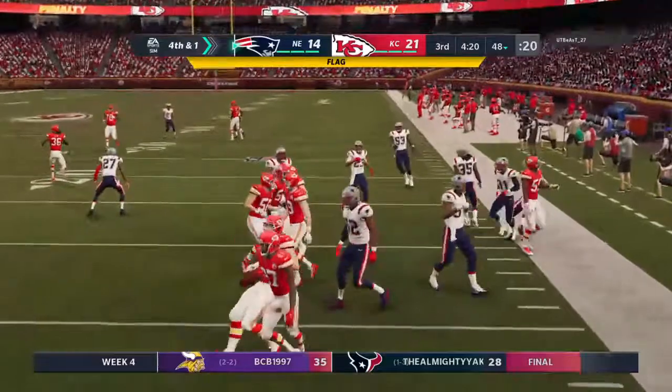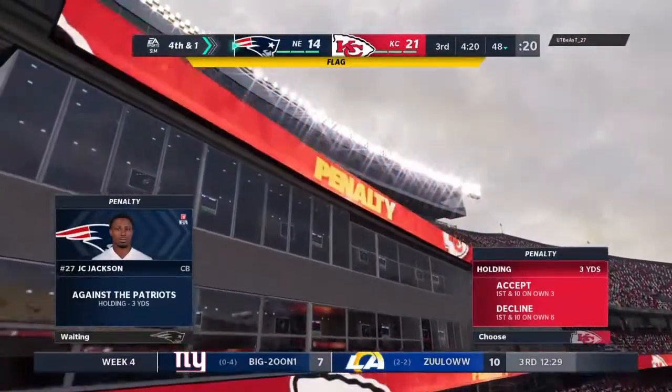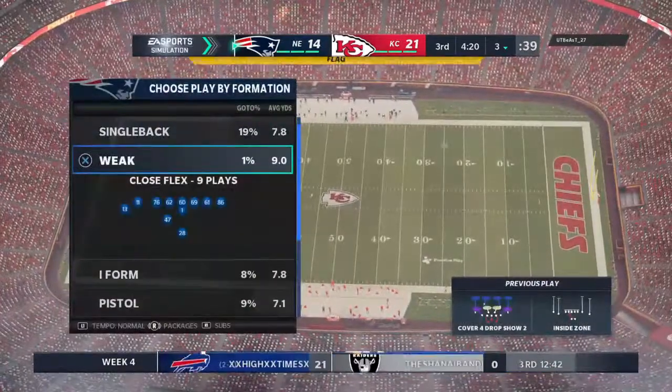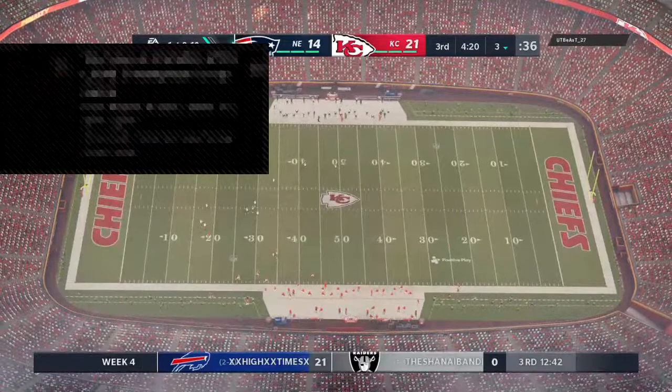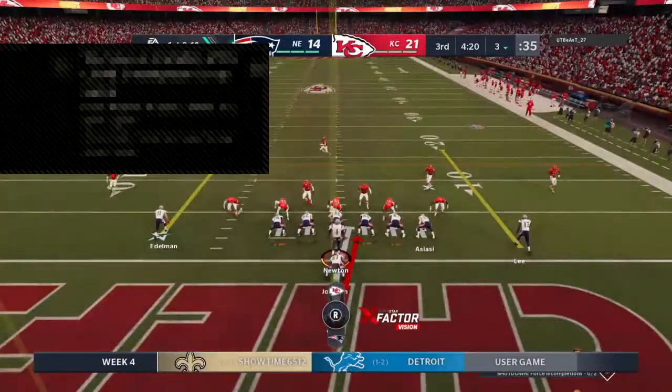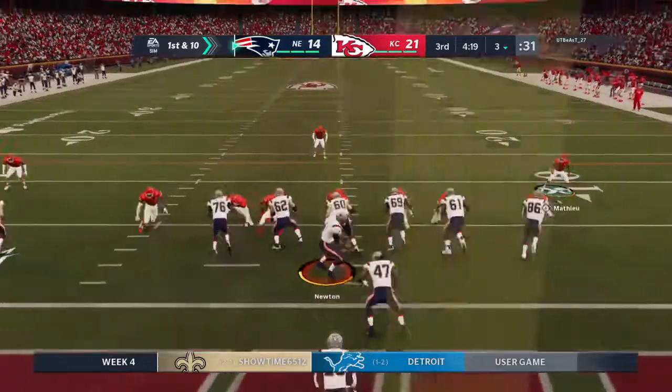And great special teams work here. This is knocking on the door of the 5. They'll spot it at the 6-yard line. So that one will be accepted. So a poor return exacerbated by a holding call makes this 1st and 10 back inside their own 5.